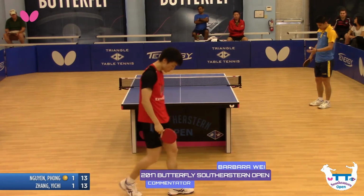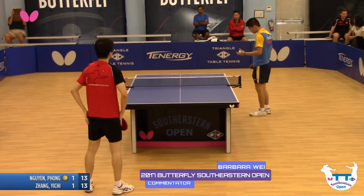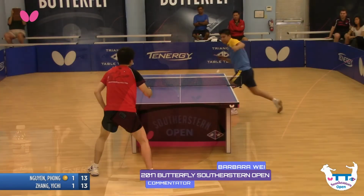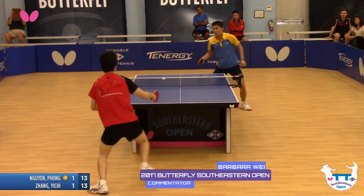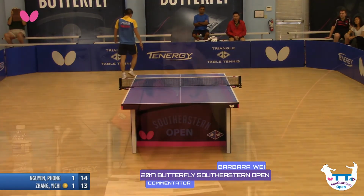Another deuce point. Zhang, it has to be said, hasn't had any game points in deuce, had a couple before. It's fair. It's a net dribbler again. Lucky shots, but sometimes they come at interesting times. And you cannot be fazed by it. The players are not upset by it.